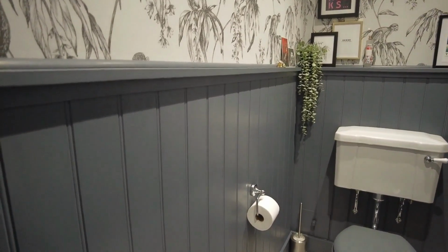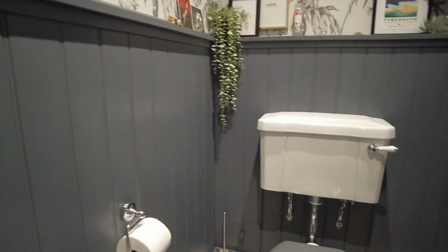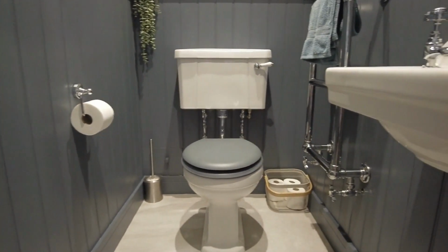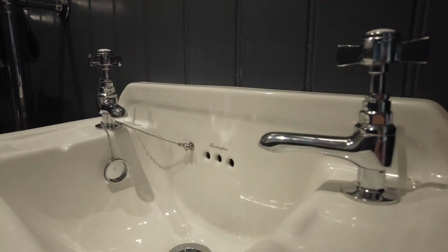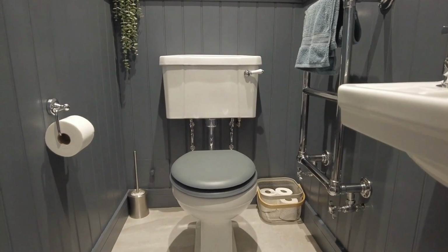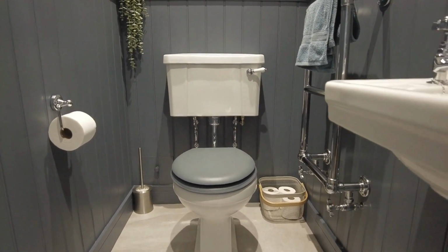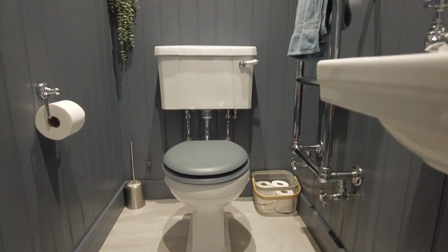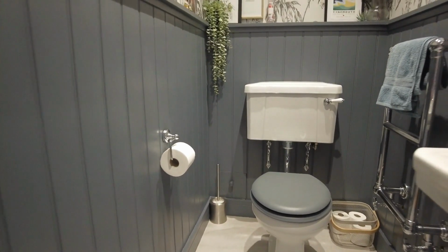So as well as the wallpaper, we've gone with some panelling around the bottom half of the downstairs toilet. I thought panelling would just look a lot more in keeping with the type of toilet we have, the type of sink we have. The sink and toilet are Burlington, if you can see there. I think Burlington is a Victorian brand. I could be completely wrong, but it's definitely of one of those eras, Georgian, Victorian. But I definitely felt like this type of toilet and basin needed a traditional look to this room. So, of course, we went with some panelling.